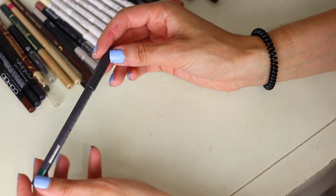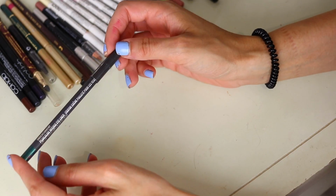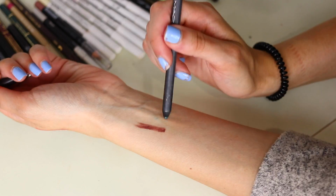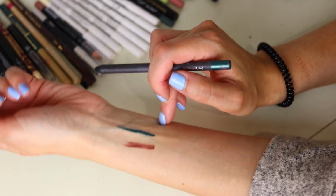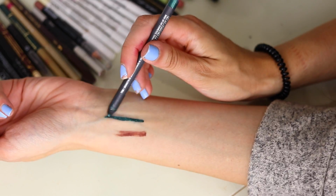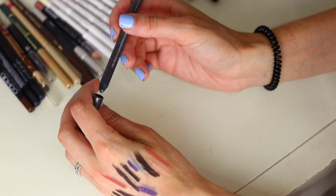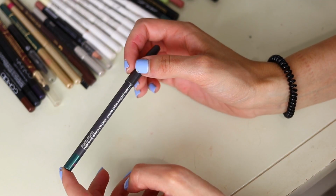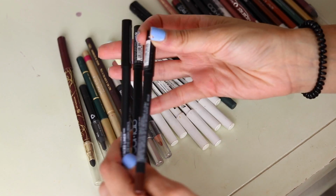I'm making progress. This is another Pearl Glide Intense Eyeliner from MAC. And this is another, look at that, oh my gosh. It's stunning. It's so smooth and just the most beautiful green shade. I'm gonna go ahead and keep this as well. I think this is actually in their permanent collection. You guys can still get it if you are interested.